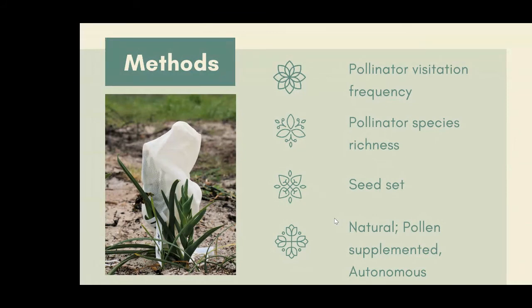Thirdly, we also collected data on seed set, and for this, as we saw in previous presentations, we did the 3 experiments where we left certain flowers open to be pollinated naturally, and then did hand supplementations of pollen on a second group of flowers, as well as the exclusion bags that you can see on the photo there, which we put up to see if plants are autonomous and if they form seeds in the absence of pollinators.